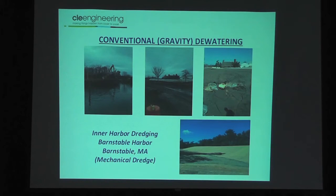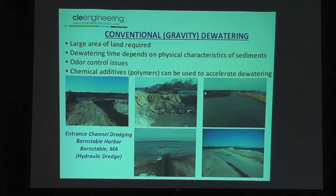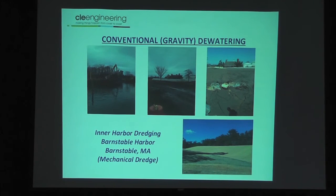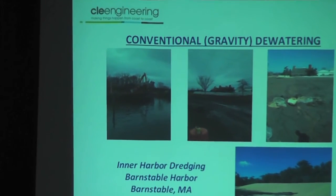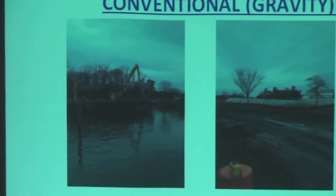Next slide. Oh, just back up one slide. This is conventional dewatering associated with a hydraulic dredging project. So it's the hydraulic method where we're dredging, pumping lots of water. The next slide is conventional gravity dewatering with a mechanical dredging effort. And that goes back to the first type of dredging we were talking about. It's hard to see, but you can see an excavator. This is the inner harbor of Barnstable, which we just finished last winter. The material is actually in a containment barge.